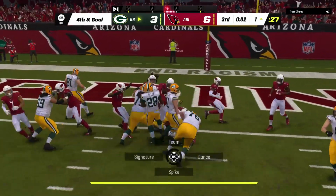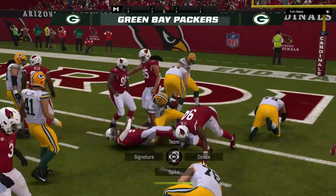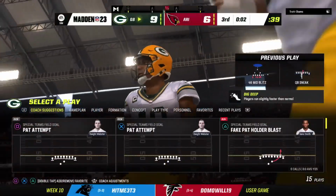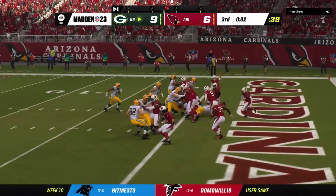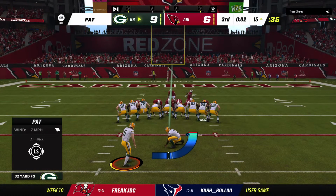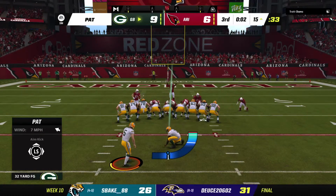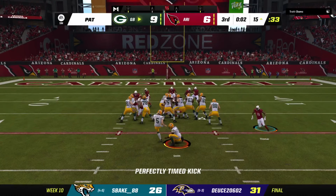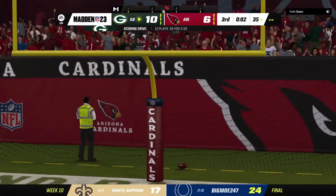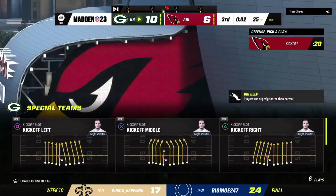It's a quarterback sneak. And he'll take this into the end zone for a Green Bay touchdown. His 2nd rushing touchdown of the year and 3rd overall. And the Packers have taken the lead here in the final seconds of the 3rd quarter. Extra point right down the middle. And that will make this a 4-point game.